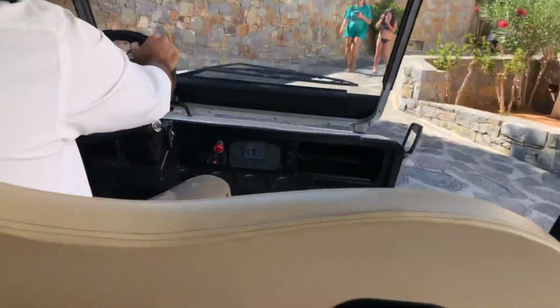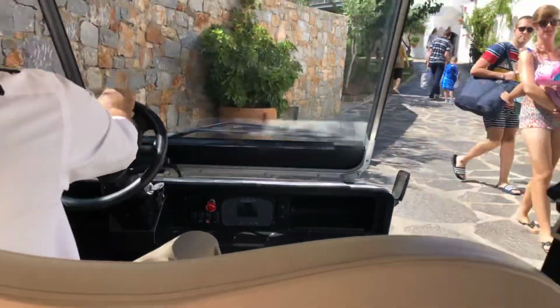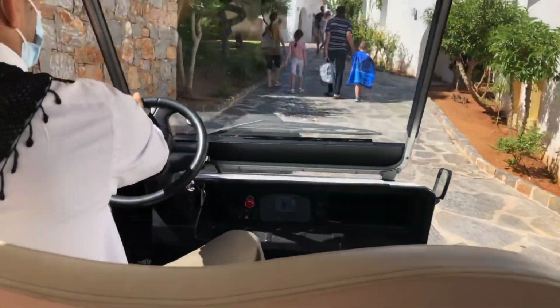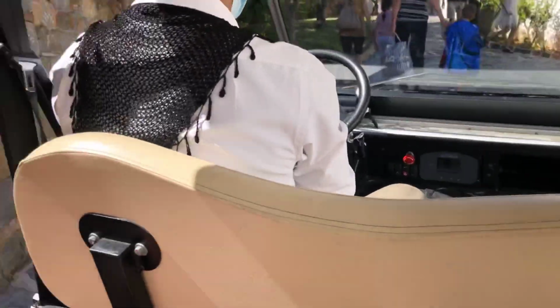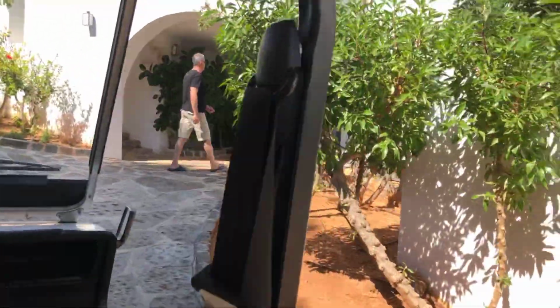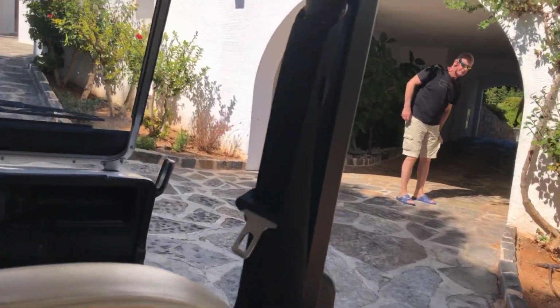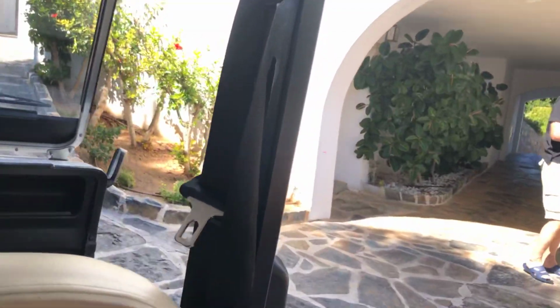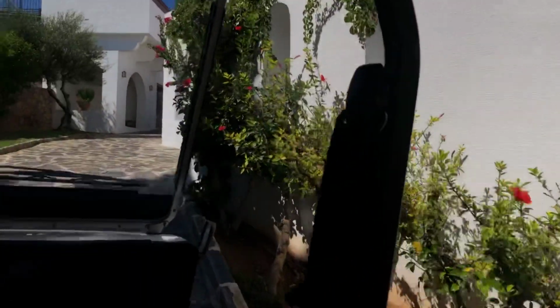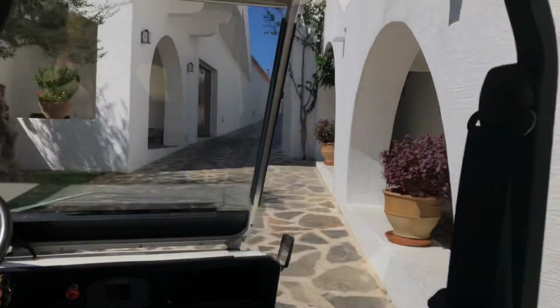So we're in the cart, taking us all the way to the top. All you have to do is ask the bellboy at reception and they'll take you. Very nice people. Should we show them on the way down? Yeah, I think so. There we go. We've got the little streets. We'll be at the top in no time.